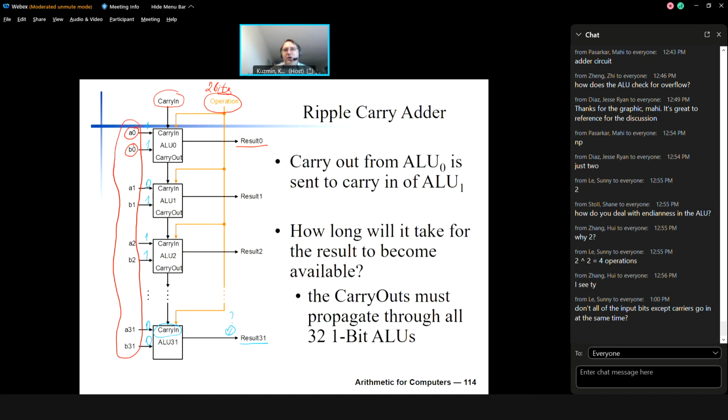Who determines the carry in into ALU 31? It's going to be the carry out from ALU 30. Who determines the carry out for ALU 30? Well, it is a function of A30, B30, and carry in 30. So it will be determined by the carry out from ALU 29. So you see there's a chain.